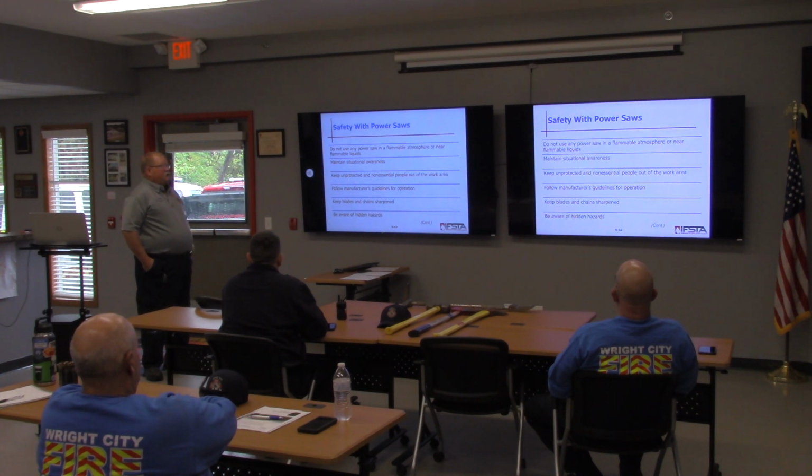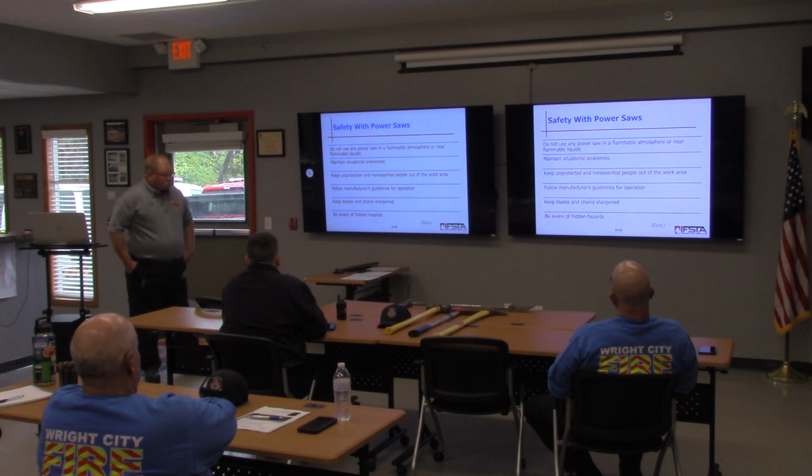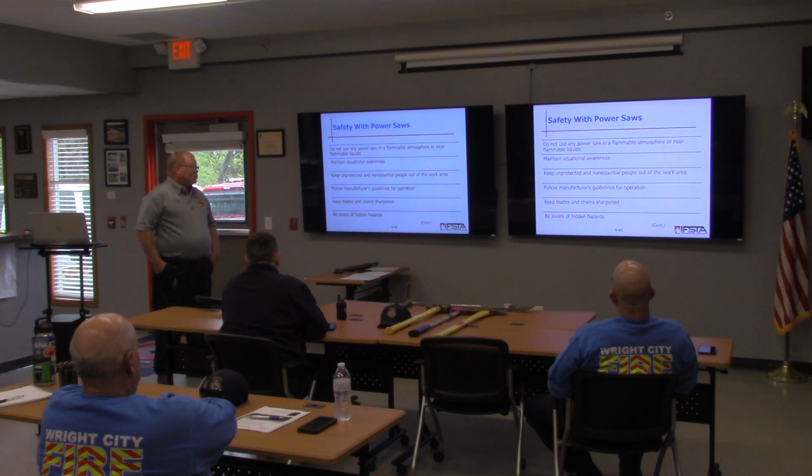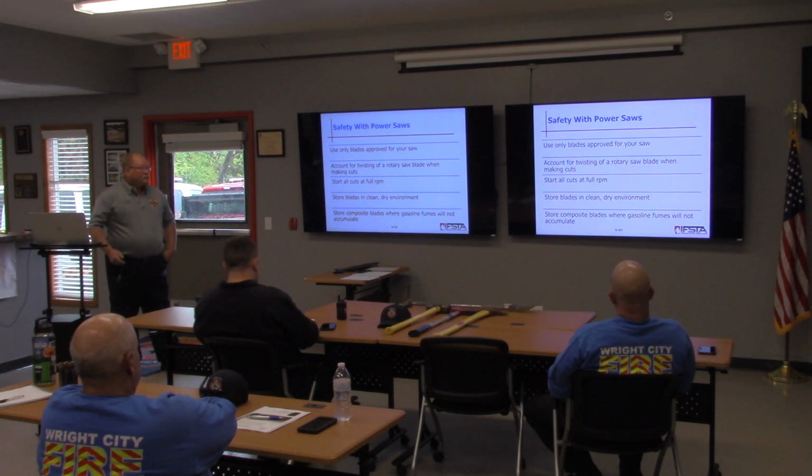We're not going to use the power saw in any flammable atmosphere or near flammable liquids. Maintain situational awareness. Keep unprotected and non-essential people out of the area that you're working. Follow manufacturer's guidelines for operation. Keep blades and chains sharpened at all times. And be aware of any hidden hazards. They might be behind the walls or doors.